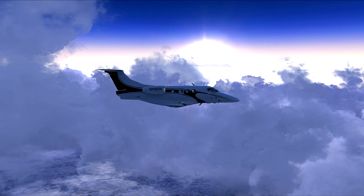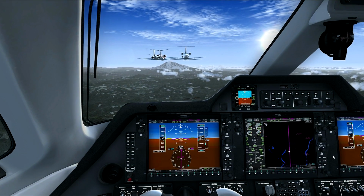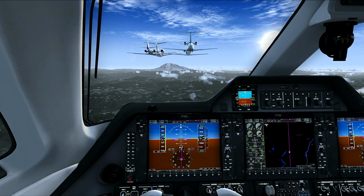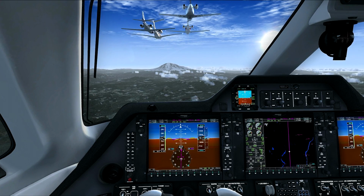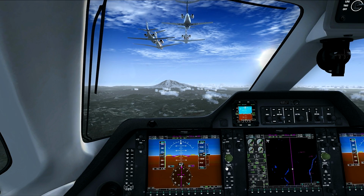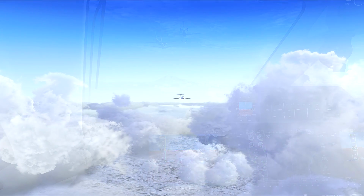I like that it has a Garmin G1000 glass cockpit. Those are great for situational awareness. Did I mention she is beautiful? Now, the downsides. First of all, a big one, and maybe even a deal breaker for some people, is there is no updatable nav database. So you're basically stuck with the FSX database, which is not updated. That means you can't really fly SIDs or STARs very easily into major airports. So that's a problem for some.